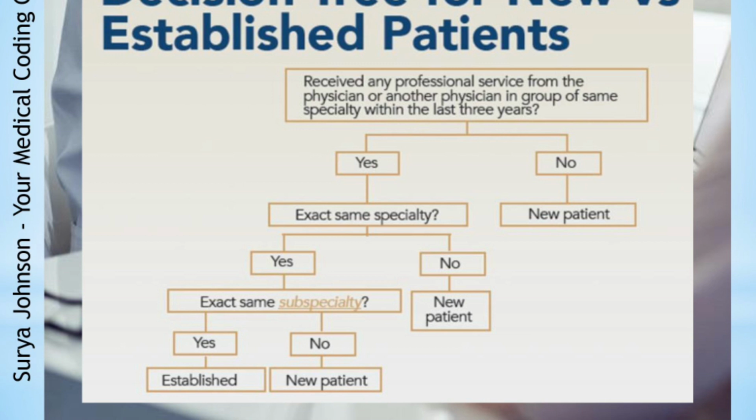So who is a new patient? A patient who has not received any professional service from that physician or any other physician in that same group, in the same specialty and subspecialty. He has not seen any of those same specialty or the same group doctors within the last 3 years, then that patient is called a new patient. So this is the decision tree for new versus established patients.